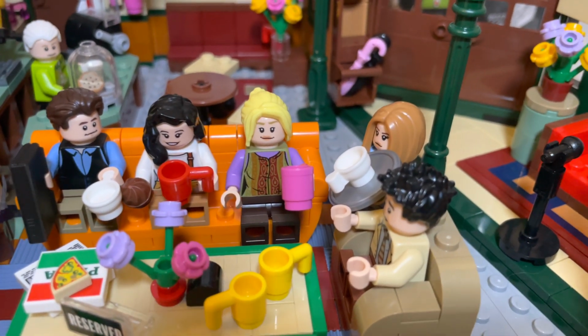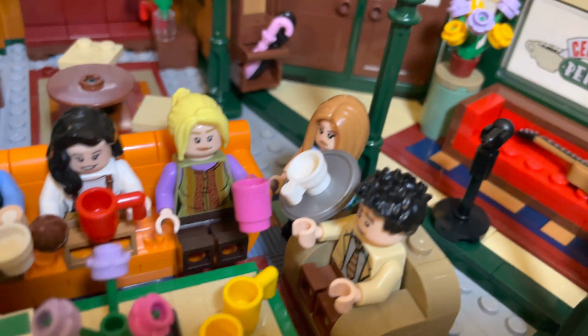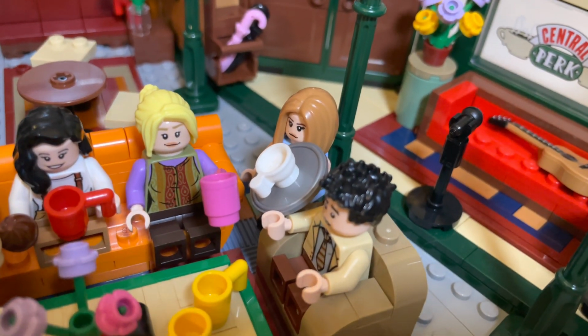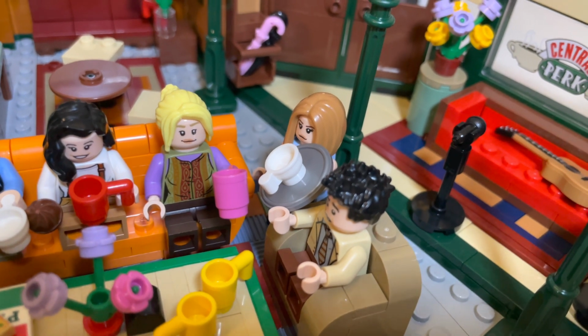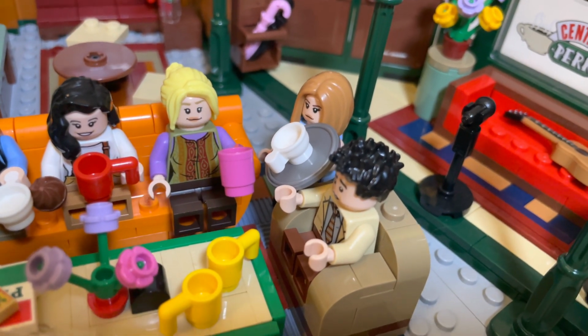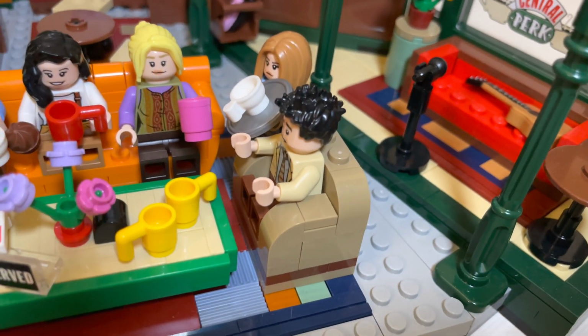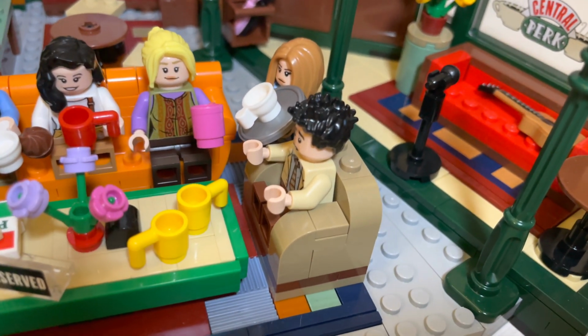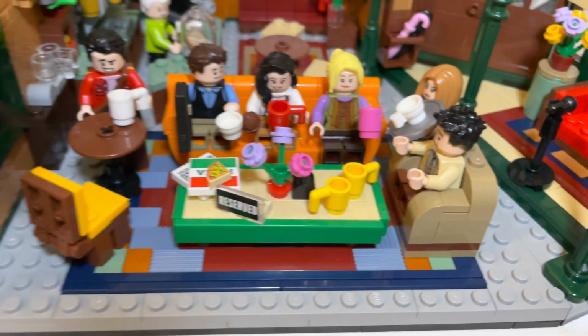Phoebe's a little more forward on the couch because the back of her hair actually keeps her from sitting back all the way. I have Rachel with her tray, and she's serving her friends. Remember, she's not a great waitress, but I think this replicates exactly what you see on the television show. And then you have Miserable Ross right there, just kind of with his arms up because the armrest is forcing it up. But I think I have it exactly how I want it.